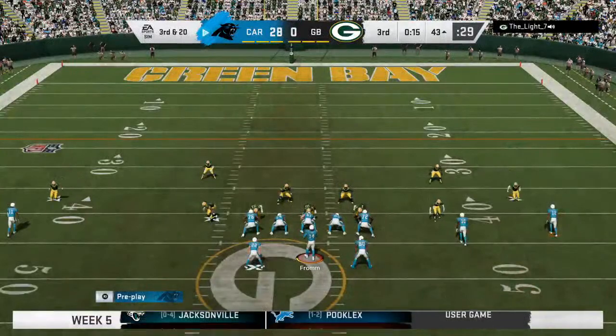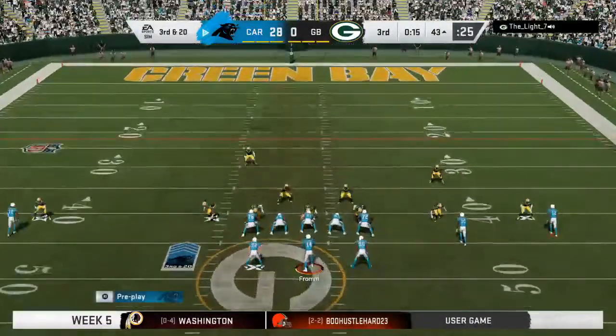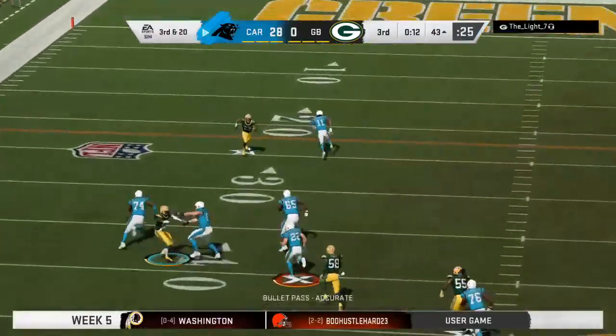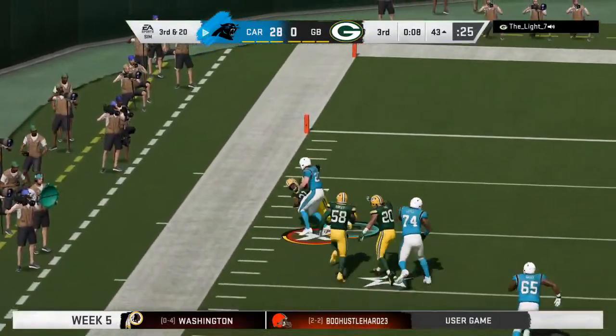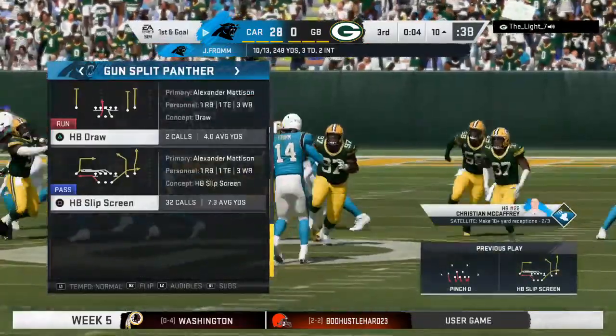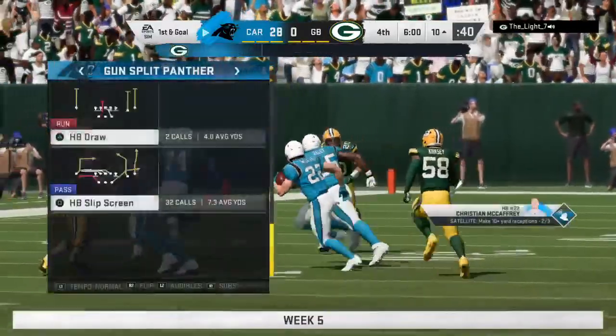An incomplete pass on that last play, and that means they'll need to come up with something here on third down. Now back to throw. Now they go screen. It's complete. The 20. And he's taken down, but not before reaching the 10-yard line. They're able to convert on third down, and that sets up a first and goal.